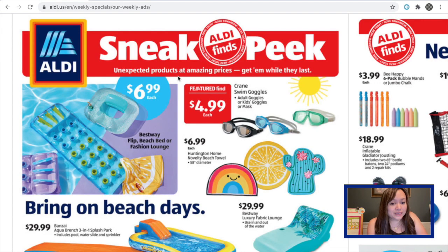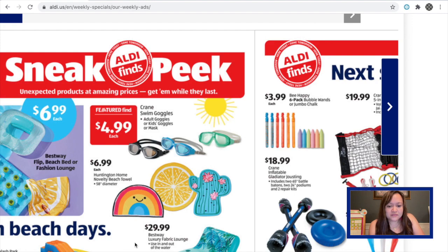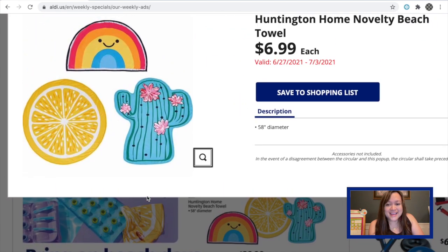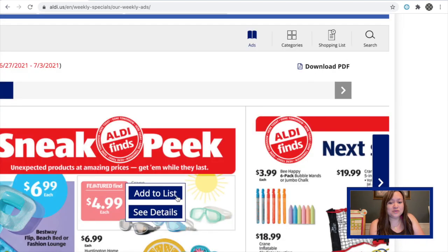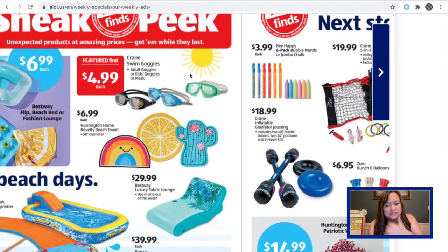$4.99 for the Crane swim goggles, adult goggles or kids goggles or mask. $6.99 Huntington Home Novelty Beach Towel, 58-inch diameter. Okay, these look really cute. Oh yay, there's a lemon. So if you don't know yet, I'm all about lemons and citrus, whether for decoration or for food, drinks, whatever. 58-inch diameter. I think I'm gonna put that on the list. Hopefully I'll find the lemon and maybe the rainbow. The cactus looks cute too though. Definitely the lemon first.